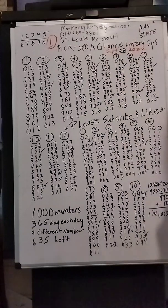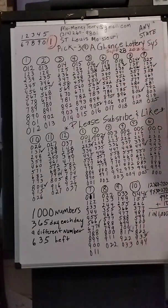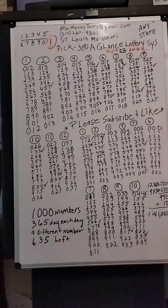You're going to hear about mirrors and sisters. All right? Mirror and sister numbers simply mean the opposite numbers. In the 1,000 numbers, you want to know the opposite number. They kind of divide in half. You just want to know the opposite number.